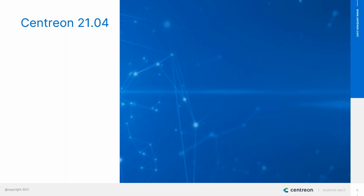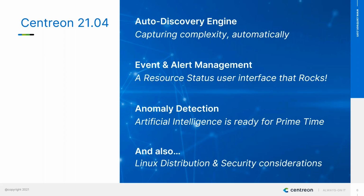There are 4 topics that we'll cover. One about auto discovery. This is Olivier, who will present that. Samir will then present what's new in the alert management, the resource status user interface, and the anomaly detection artificial intelligence feature. And then Laurent will tell us more about Linux and security and other things like that. So let's start with Olivier.